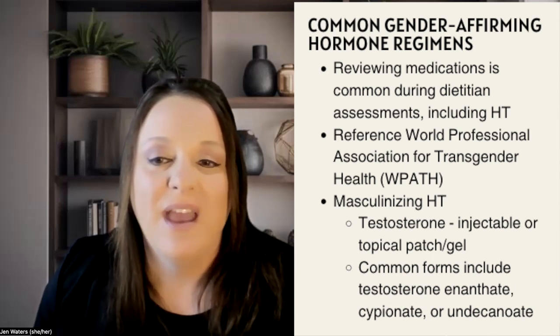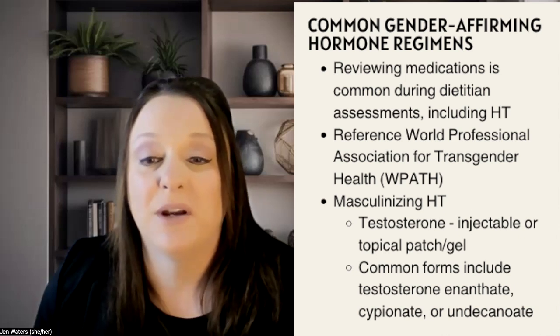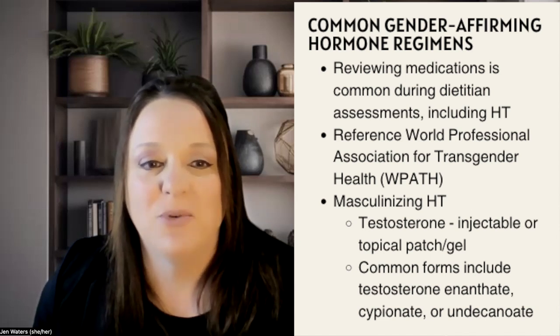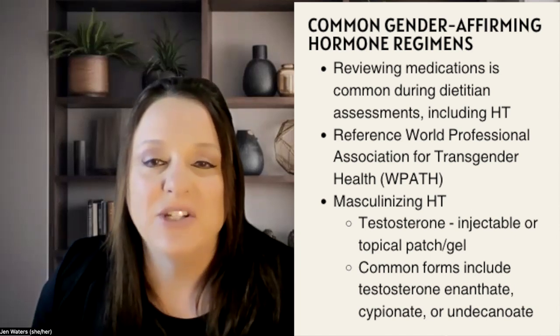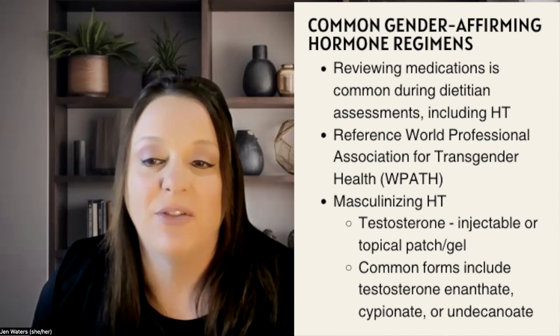plan. As Whitney mentioned, folks who decide to transition through the use of hormone therapy will be prescribed certain medications. I'm going to spend just a few minutes talking about the medications in a bit more detail so dietitians know what to look for when reviewing the patient's medical record. The information that I'm going to present is from the World Professional Association for Transgender Health, or WPATH.